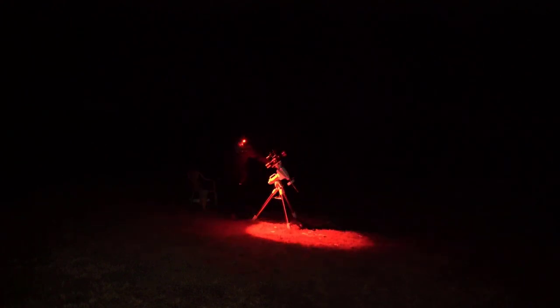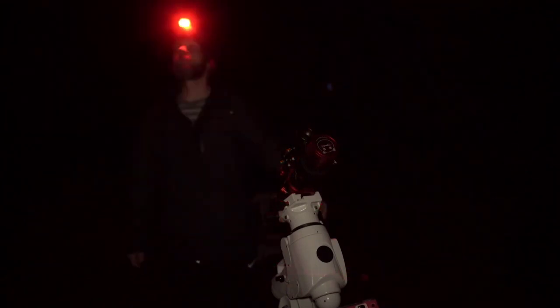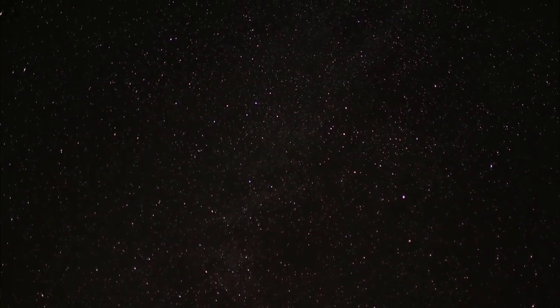Guys, here we are. Super excited. This is the first night I've had clear in such a long time, it feels like. Sky's looking pretty clear. It is calling for kind of patchy clouds throughout the night, so hopefully we can get a little bit of time on this comet.